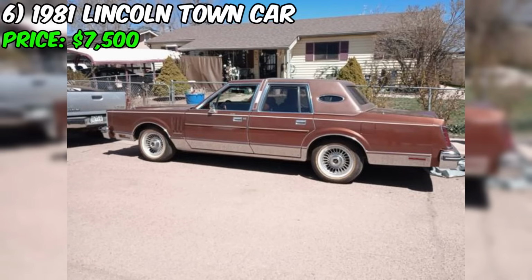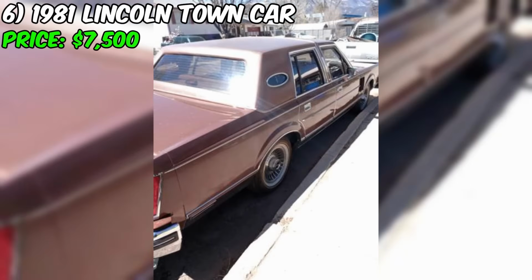Now let's talk about some of the specific features of this car. The V8 302 fuel injector engine is a real powerhouse.